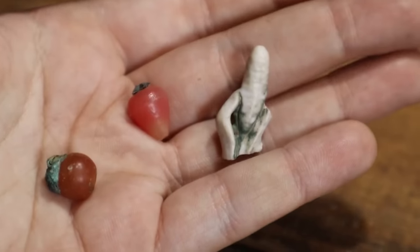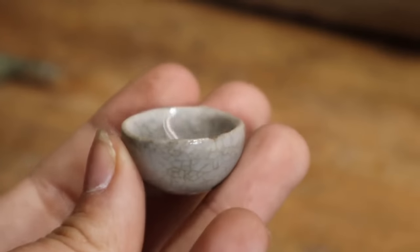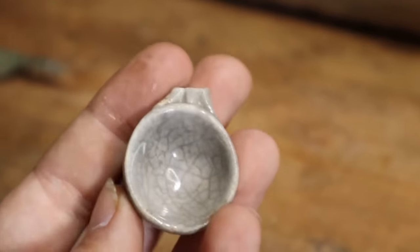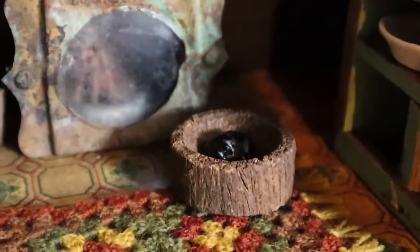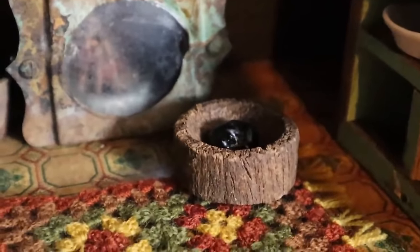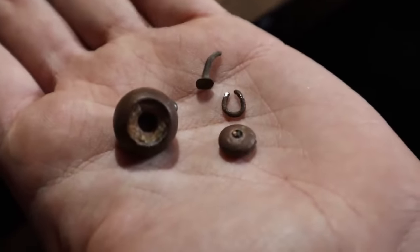So a little bisque sweet corn, a plastic strawberry, and a little glass orange bead that just has green stuck on it, but it looks like a persimmon or something. The cat. This is what's so fun about it. I know, it is. Oh, no, we go back to the cat in a second.